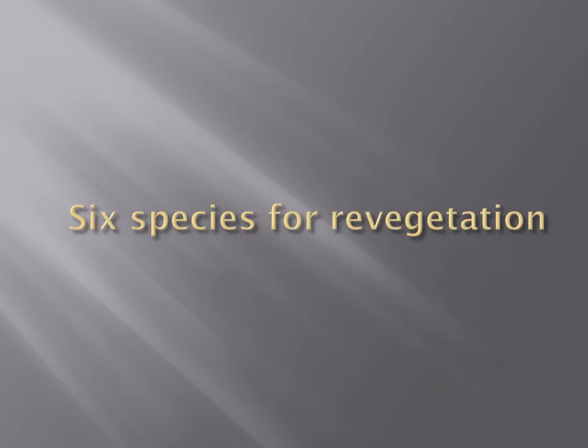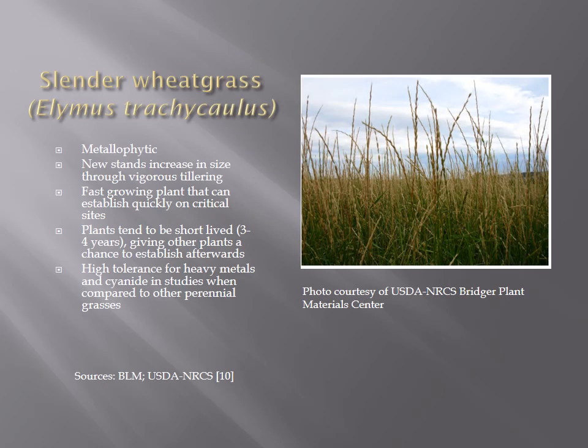Six species for revegetation. Slender wheatgrass, it's a metallophyte. New stands increase in size through vigorous tillering. It's a fast-growing plant that can establish quickly on critical sites. And the plants tend to be short-lived, 3 to 4 years. It's important because it will give other plants a chance to establish afterwards, so that it doesn't become a dominant species over time, only short-term. It has a high tolerance for heavy metals and cyanide in BLM studies when compared to other perennial grasses.